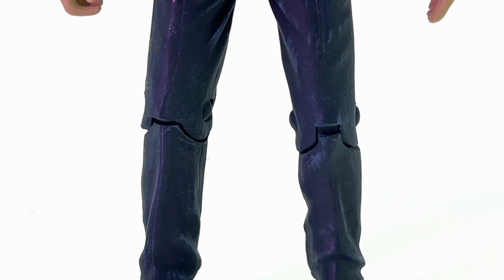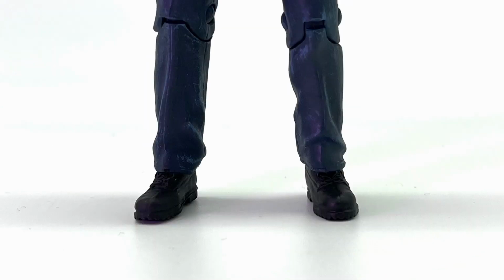I just think they've done a really nice job trying to replicate that. And then last thing, we have the boots, which have just been painted matte black, kind of similar to how we saw in the 13th Doctor set version.